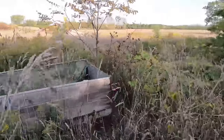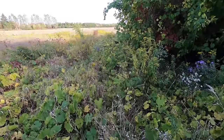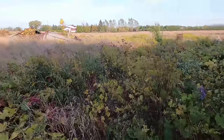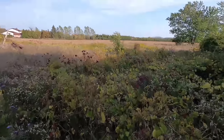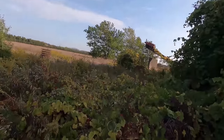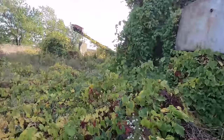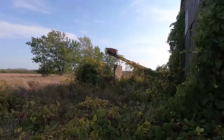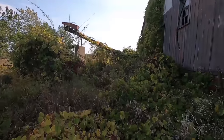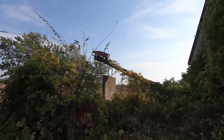Alright, we're tracking, guys. We got a little wagon right there. We're gonna pass that. And it's got a lot of farm equipment. Oh. Yeah, I'm good. Be careful over there. This is cool. I like this. This is like one of those things you drag stuff in and out.